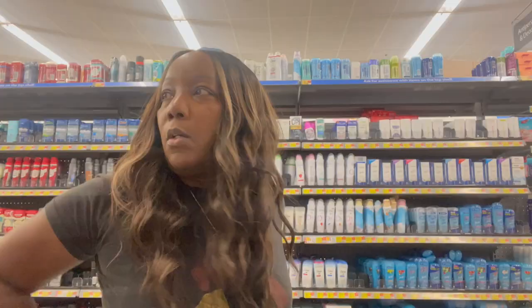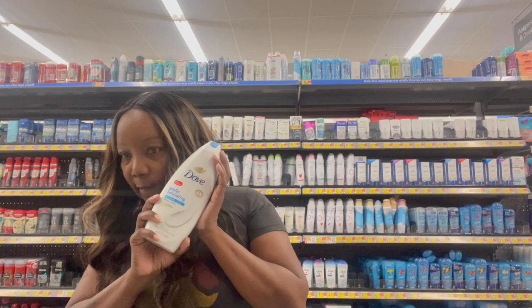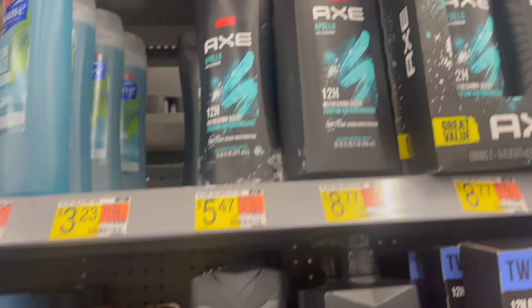Grab this one. And also, you guys, y'all need to be exfoliating y'all skin also. A lot of y'all are not going to go and get no scrubs and rub it all over y'all. But something like this, the Dove Gentle Exfoliating Body Wash, is good. Any of them that has the exfoliating, skin so soft.